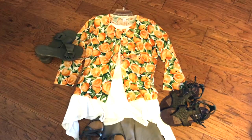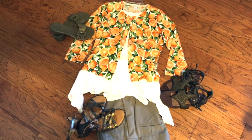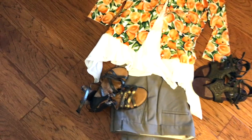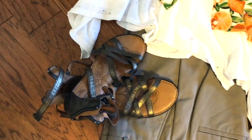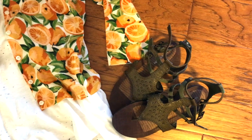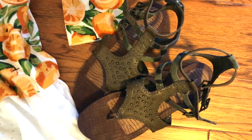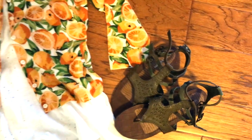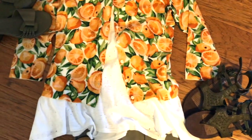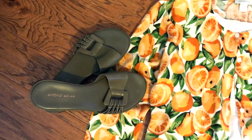Now for the shoes, I could not decide what to put with them, so I thought, well, let's just get out all three. So these are some Born bronze sandals, kind of a gladiator style because they have a zipper in the back. These are Gianni Bini gladiator sandals, and they have a camo print strap on them, which I thought kind of picked up the green of the sweater. And then these are some super old Antonio Melani slides.